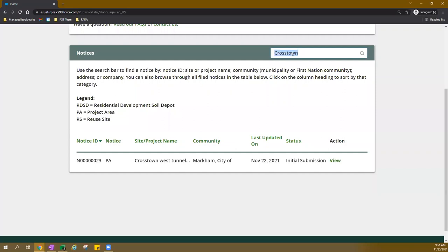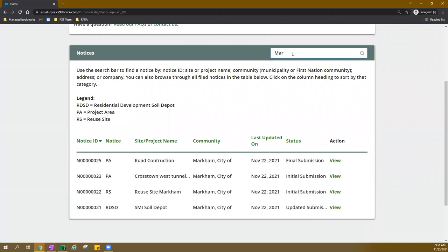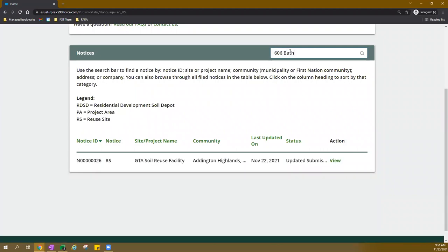If I wanted to look a little closer to home and I wanted to see the filings that were in my neighborhood or my community, I could search by my area and this would pull up all of the filings that were happening in my community. Next, I can search by an address. If I knew that the address of the site was 16606 Bathurst, this would pull up the filing associated with that particular address.